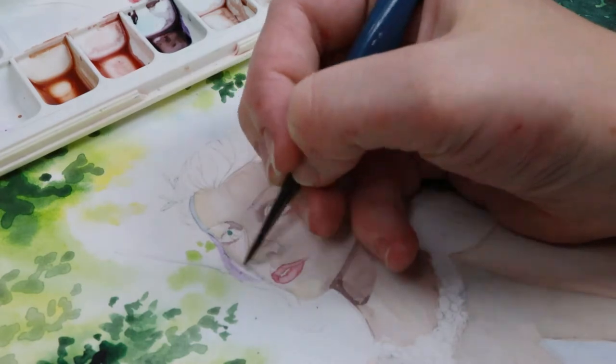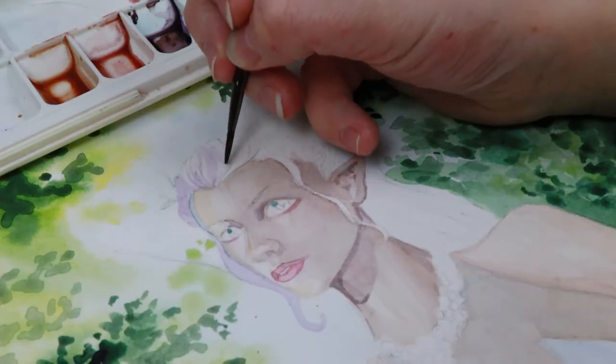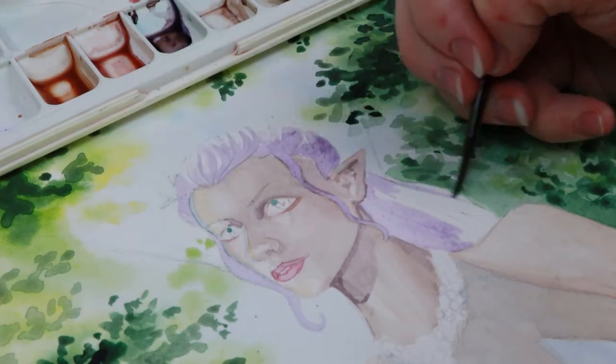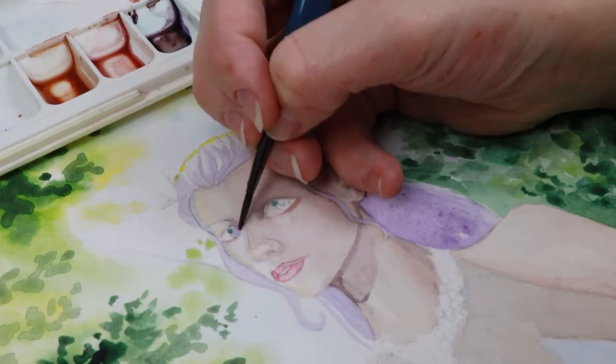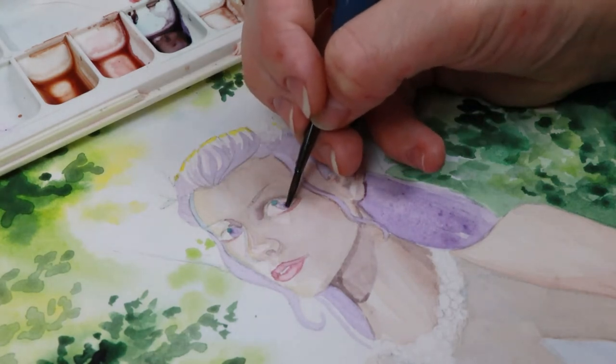And now I'm coloring in her hair. I usually keep the hair for a bit of a later stage because that is pretty much the transitional part between the background and the character. Her hair is light purple, which I reached by mixing my Daniel Smith Wisteria shade, as well as a little bit of purple and Payne's Gray.